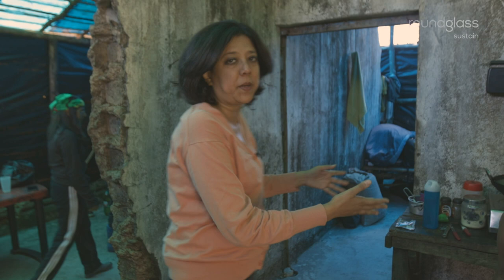Evening descends and temperatures dip. It's time to attend to housekeeping needs. Let me give you a sense of the conditions under which scientists practice their science. This is really the living quarters where everybody stays. And we have Raju Bhaiya over here. He was our driver, but he also doubles up as the cook at the camp.